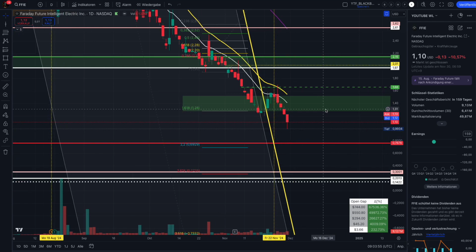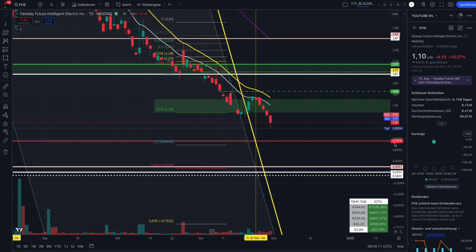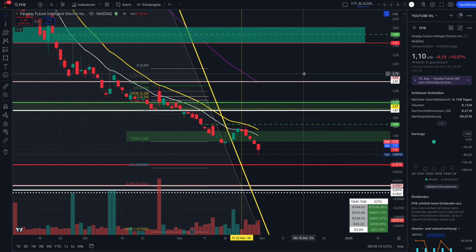And that brings us to the next technical setup. In my opinion, if we don't see a big bounce here at $1, you can see we had a small recovery at $1, then a 10% rebound. This is not that much. And I don't know how many shares they will still dilute, guys, but prepare for more downside.